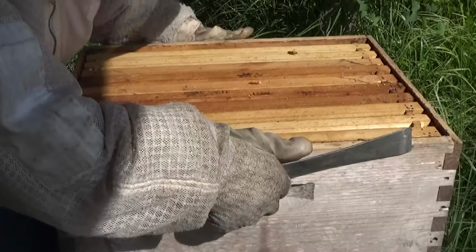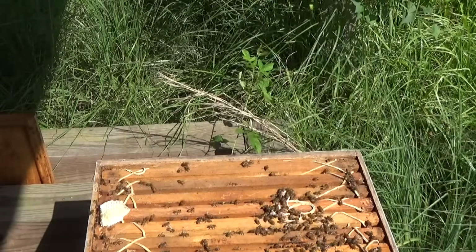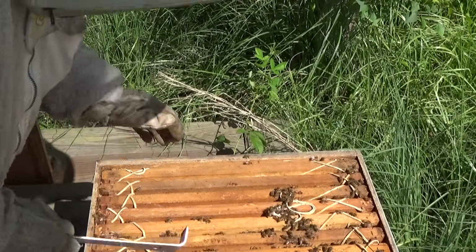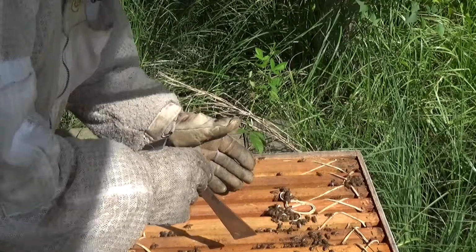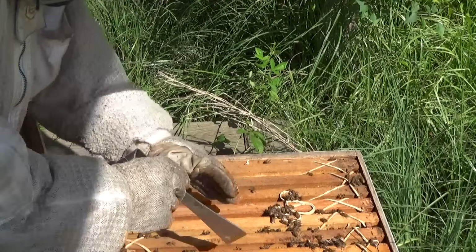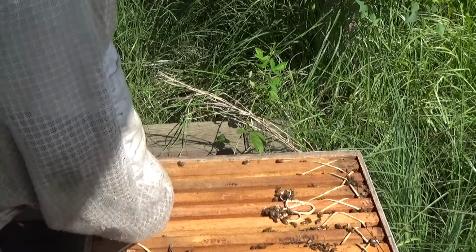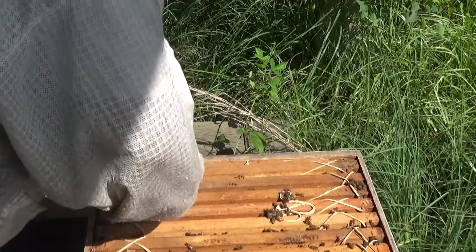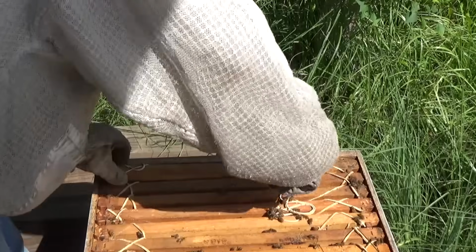Now you all will see what the hive looks like underneath. All right. It actually is showing that the majority of the bees are here, here, here, here, and here. So it's 5 frames that have a significant amount of bees on them. So we're going to start on this side and see what we've got going on.